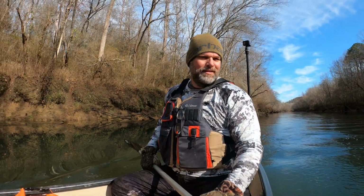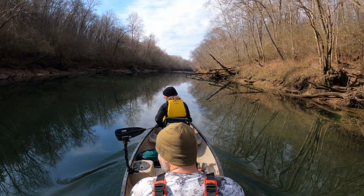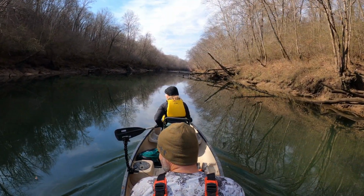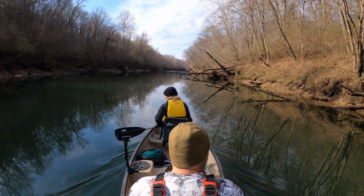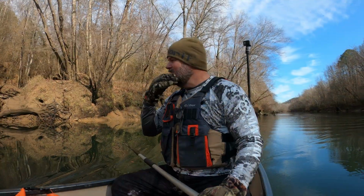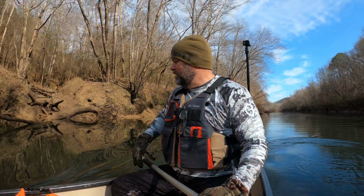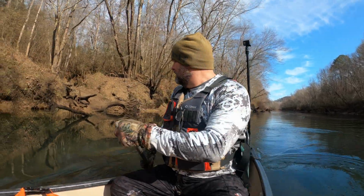Look at the sun in the water right now. Oh yeah. It's pretty, isn't it? Look at those little vines and whatever on this log right there. Oh yeah.